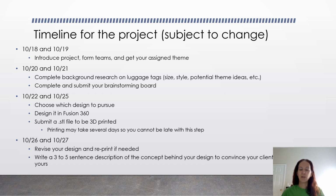And the winning team will get some kind of prize. At this moment, I have an idea, but we'll see how that pans out. So that is the overview for the project and the timeline, and let me know if you have any questions.